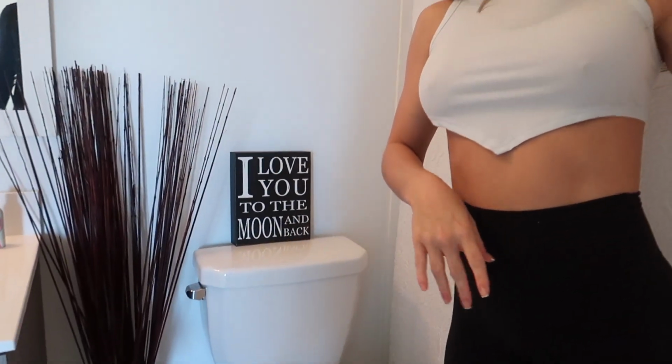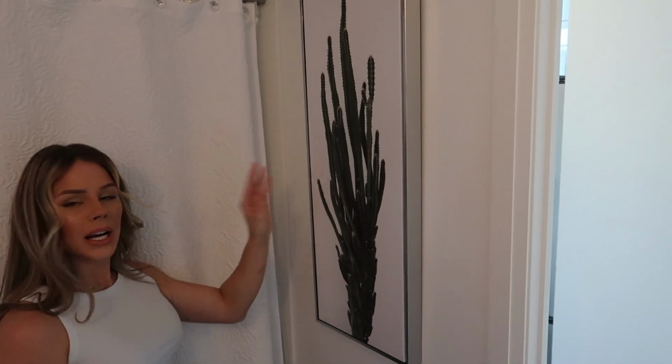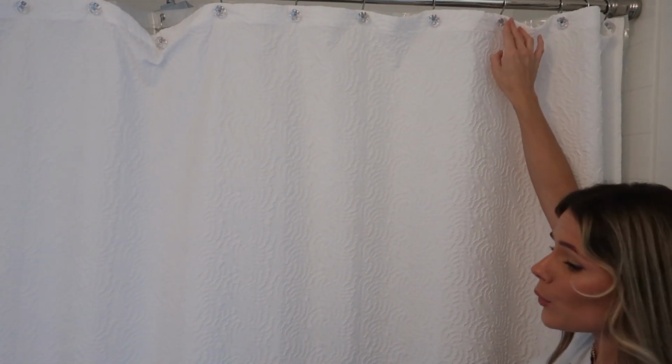Here is also from Marshalls or Winners or Homesense, one of the three. Anyways, I just thought it was a cute little pop of color, you know, without being too much. So we got the greens and the pinks going on in here. You don't really need to see in here, but this is my shower curtain that I also got from Marshalls or Winners, along with these cute little holders, you know.